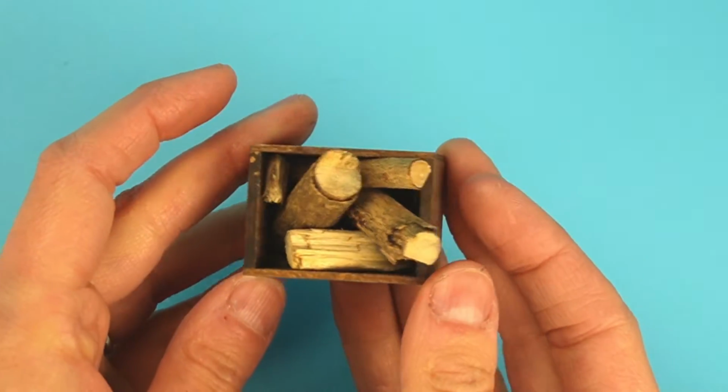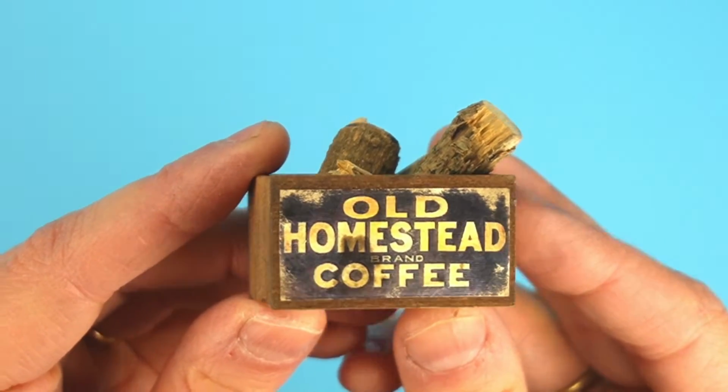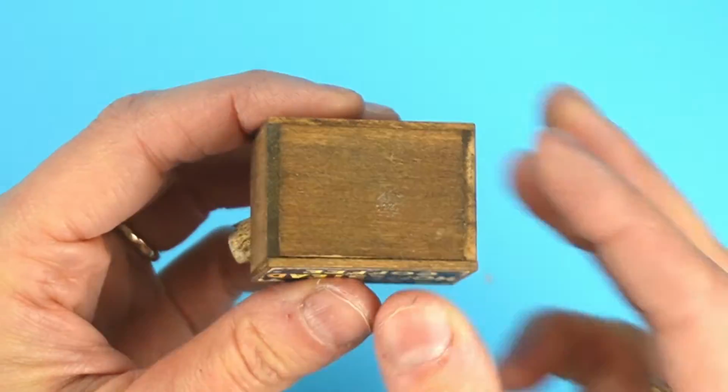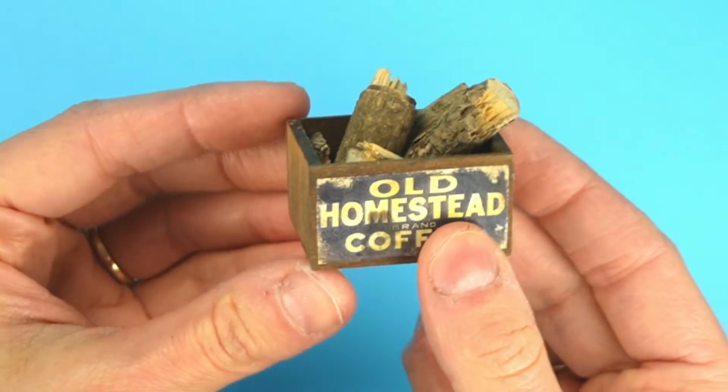I like to show you guys items that I think you could make yourself and replicate at home, and this is one of those items. This is just a simple crate filled with logs, and I think it could be replicated with popsicle sticks pretty easily.